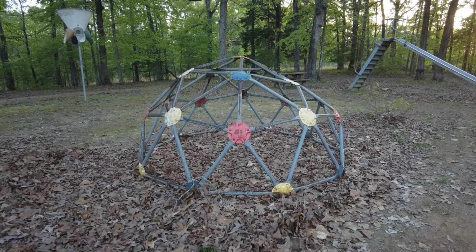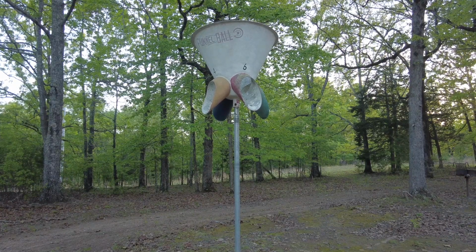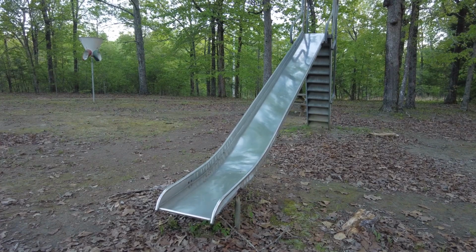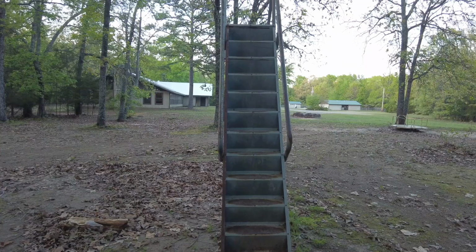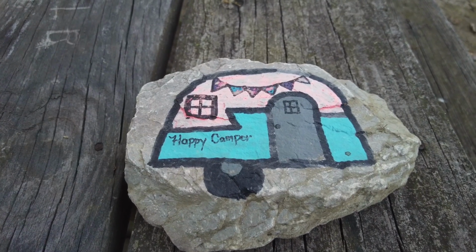Let's see who can get to the top first. One on each side. Up for a little funnel ball? I don't even know if I remember how to play this. It's a good thing this beauty is under the trees. Anybody here remember that hot slide going down? I know I do. And just when I thought these were a relic, they were not anymore. Wow, if you're the artist or you know who left this rock, let us know.